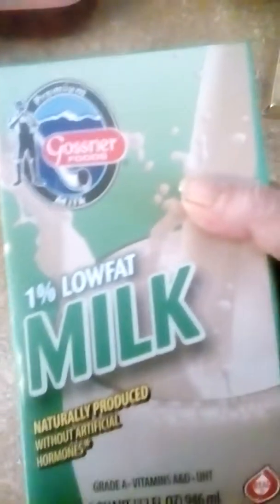What I like about it is it's shelf stable. You don't have to put it in the refrigerator until you open it or you get ready to use it. So you don't have to worry about it being spoiled.